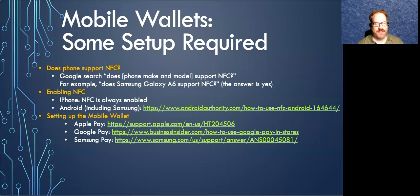Generally speaking, the newer your phone is, and the higher it sits in the product lineup, the more likely it is to have NFC. It's fairly commonplace nowadays, but it's not universal. So if you have a budget smartphone from a couple years ago, it most likely will not have NFC, but a pricey phone that you purchased last year probably does.